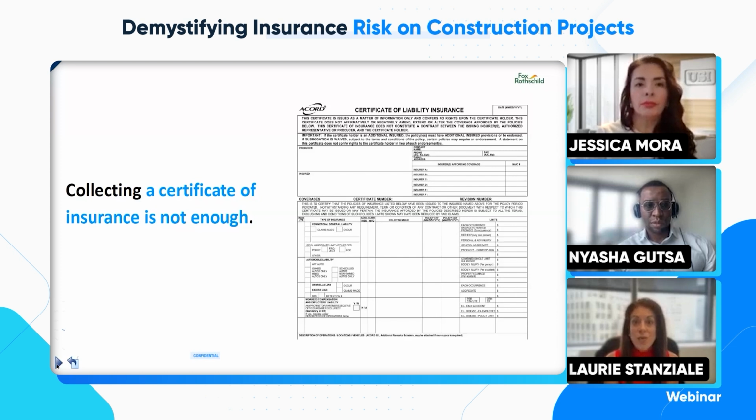And you want to make sure, one important thing for your contracts, you do your contract with a contractor, right? And then you get the certificate of insurance and the name's not the same. You want the insured on the certificate of insurance to be the party that you're contracting with. I mean, it could be a DBA or something like that, but you want to make sure.